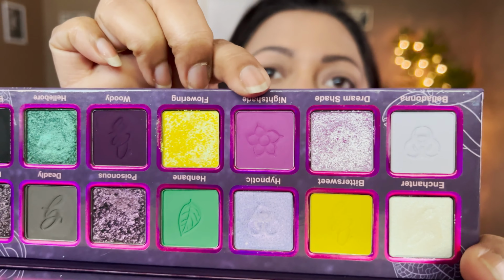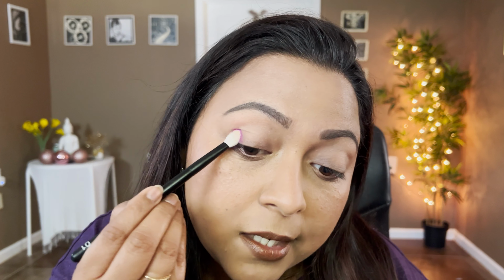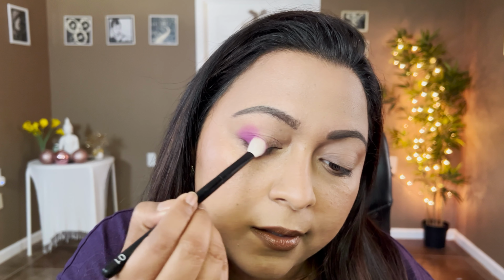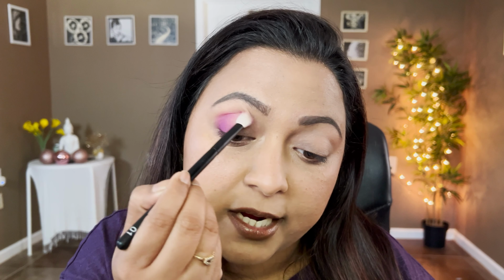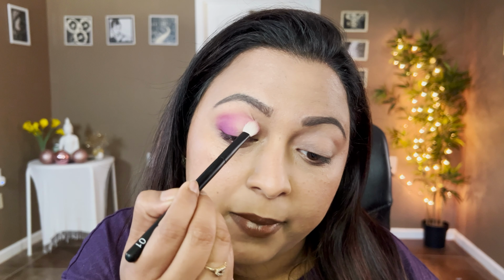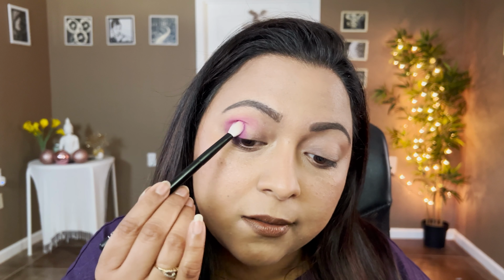Let's start off first with the Nightshade, which is the name of the palette. So let's do that first, because how appropriate is that? And I'm going to take that on brush number 1. It's a beautiful purple shade, like an orchid shade, I would say. And let's start building that right there. I'm going to take it towards the midsection of my lid, because I will deepen it out with another shade. But this shade by itself can be quite deep on light to mid-tone people, I would say, because Gourmande Girl shadows are very nice and pigmented, and they blend super easily.